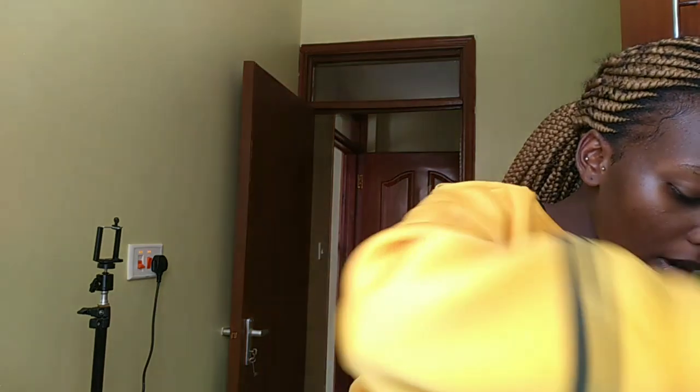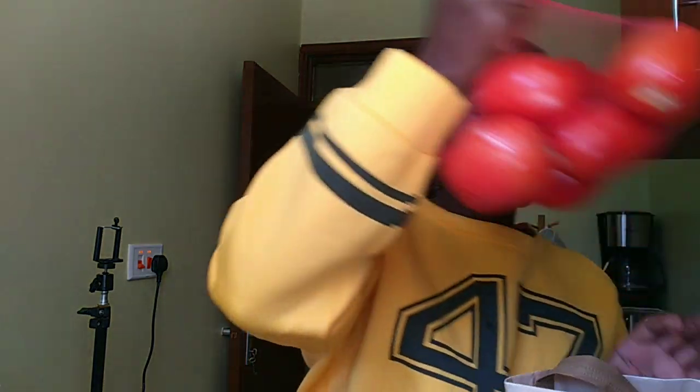So I also got this one for scrubbing. I got tomatoes. Oh, did I show you guys that I got raspberries? Yeah, I did get raspberries.